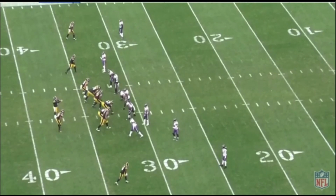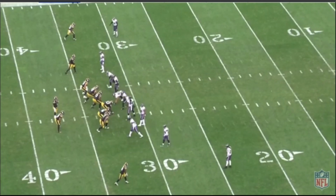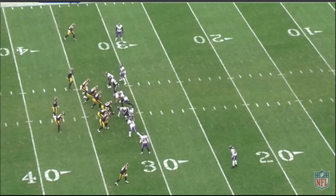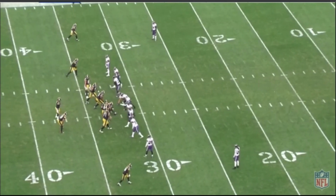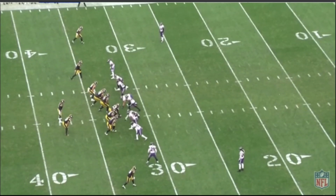Now, I like this. This is a 3rd and 9 play. Ravens are stacking the box. No way that Hodges knows who's coming and who's not. One-on-one coverage. So he knows he's going to have to get the ball out of his hands quick. And he does a good job of doing that as well.